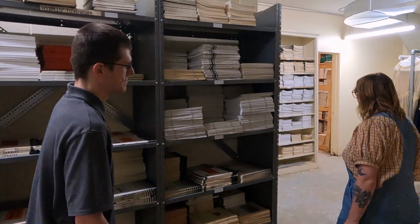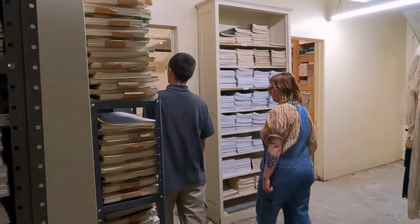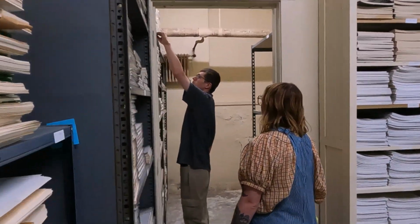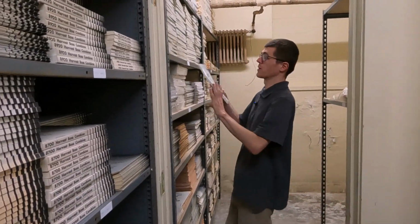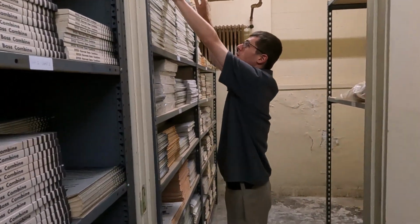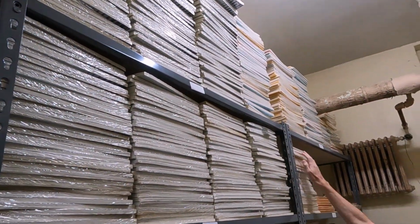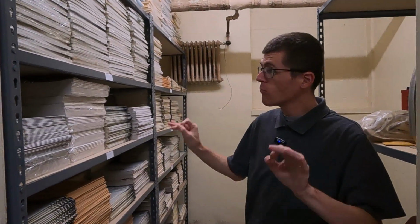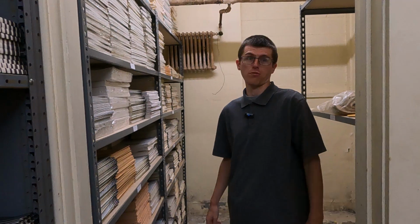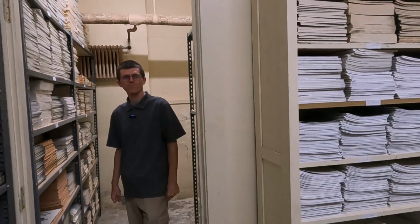Like my favorite here, the, what is it? I think it's 1265? Oh, yeah. So 1265 parts books. This whole shelf, this and this and this and this are all 1265 parts books. I guarantee there are more 1265 parts books in this room than there are 1265s on Earth. The 1265s were a Fiat that Oliver rebranded.